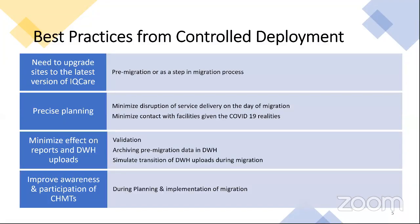On the best practices, I don't think I would want to touch on this slide. It came out very clearly from the partners' presentation what the best practices are to be undertaken before the migration. Maybe I'll just touch on one, which maybe did not come out clearly. There's need to upgrade the sites to the latest version of IQCare. The latest version is IQCare 2.1 patch 3. That is the latest version that we'll use. So before migration, make sure you upgrade the sites to that version. For planning and everything, I think those have come out very clearly in the presentations from the partners, and I wouldn't want to take so much time on that.